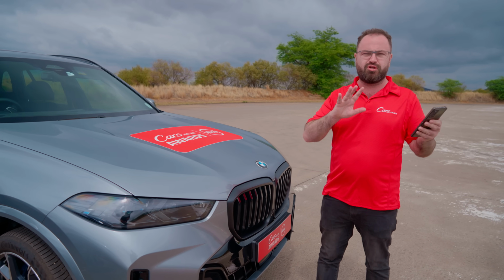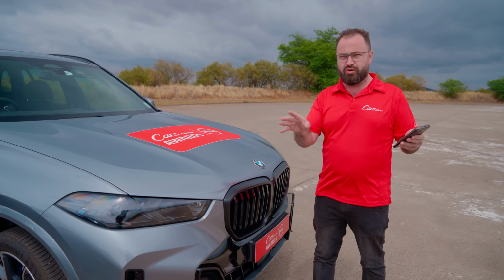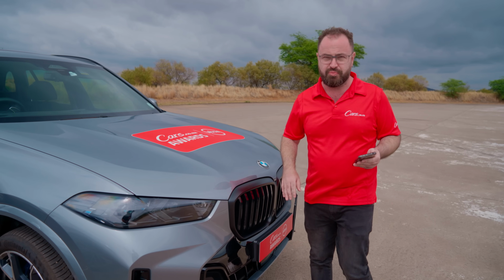Now, the Germans have a bit of a weird thing with warranties. Don't worry that the warranty is so short. They look after you for 5 years, basically.